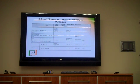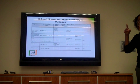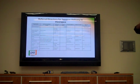Is this captured in an MIS somewhere, this sort of information? No, it's only captured in our database for the mapping, because we'll do the same in all the 20 PPAs, but not in the MIS.